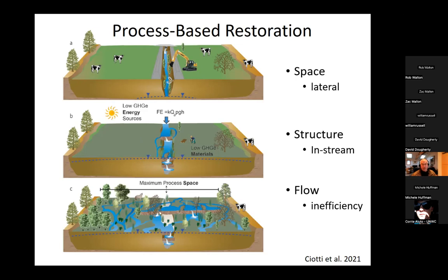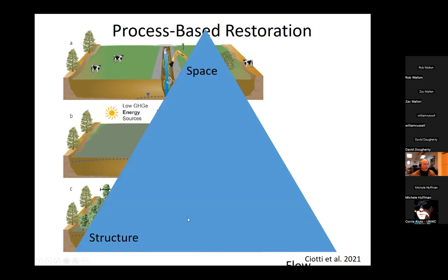So these three legs of the stool, as some people talk about it, or a triangle, are space and structure and flow, and it's a balance between them. And when something gets out of balance, that place is out of the middle, where all of these things get to play. And so the diagnosis of a riverscape impairment from a process standpoint tends to be: where is this riverscape currently in this process space, and where could it be with some restoration, or where should it be?